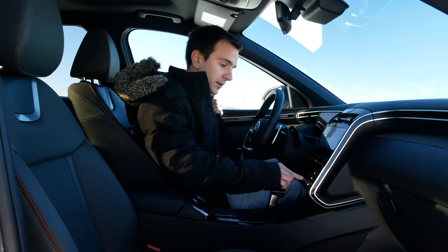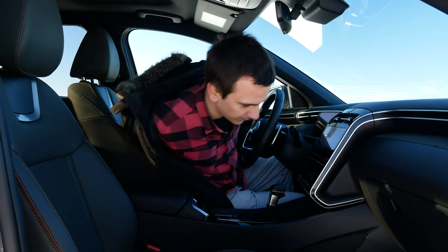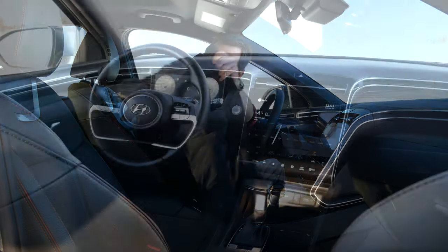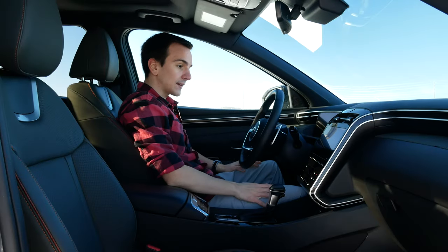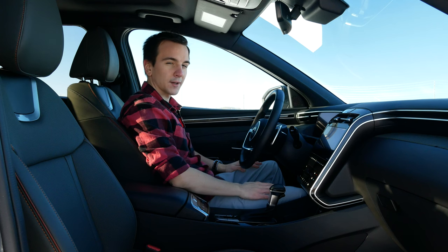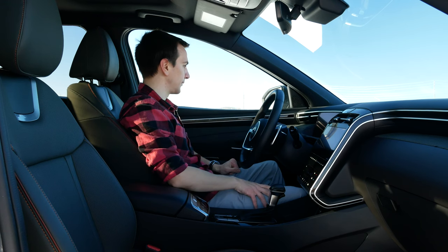All right, now in the interior of the Santa Cruz, let's first of all get rid of our jacket though, because it's nice and comfy in here and nice and warm. All the way to the back you go. That works. Anyhow, this is actually pretty nice. I like it a lot, and they have put in quite a bit of detail, which makes this cabin look and feel a little nicer.